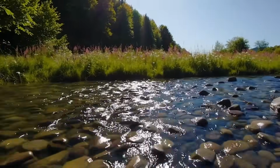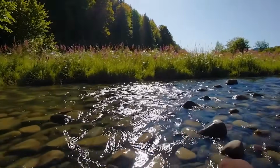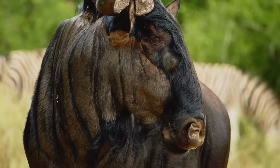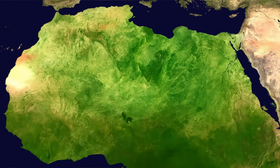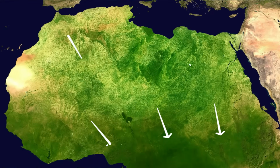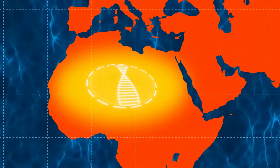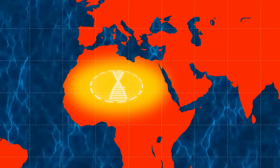For decades, researchers assumed that the place where they lived, the Green Sahara, was like a prehistoric highway, a lush corridor that humans and animals used to migrate between sub-Saharan Africa and the Mediterranean. But the mummies demolished that theory, like a hippo sitting on a sandcastle. Their DNA showed 0 genetic mixing with sub-Saharan and Eurasian migrants, keeping their genes pure for 7,000 years.